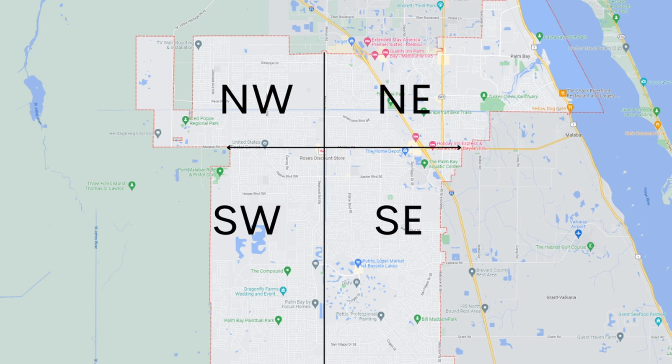The city of Palm Bay is split into 4 quadrants. We have northeast, northwest, southeast, and southwest. Each quadrant is a little bit different, so it's really important to learn about how each one differs so you can determine the best location for your new home.